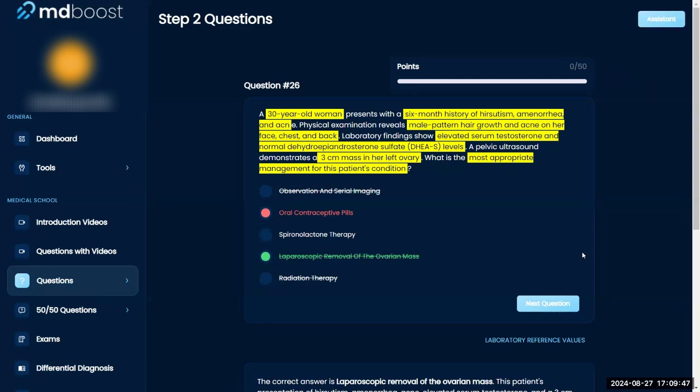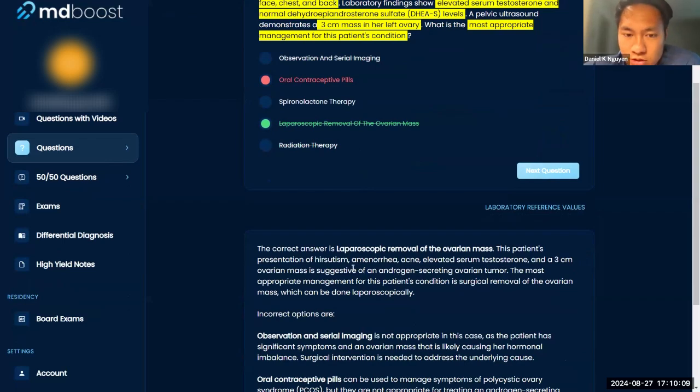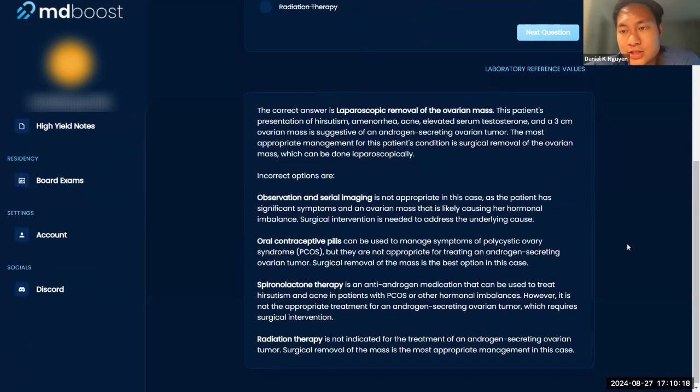So the fact that there's only one, you have to be highly concerned with your other differential, that maybe this is a germ cell Sertoli tumor. That's what I'm thinking about here: a unilateral mass on the left ovary, 3 centimeters is pretty big, and she has elevated testosterone. So you're thinking about an androgen secreting ovarian tumor, which you want to actually take out. That's going to be the only one.